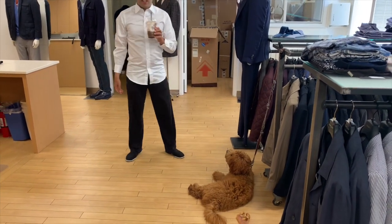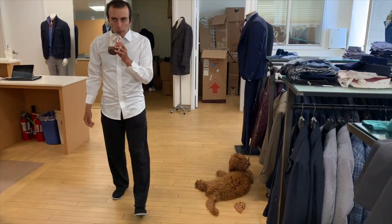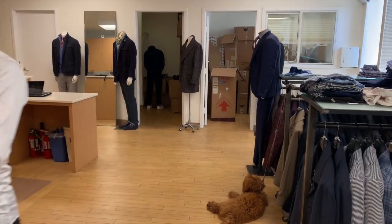Looks like he's wearing a jacket. He is! Yeah, he's wearing a fur. And he's very skinny inside.